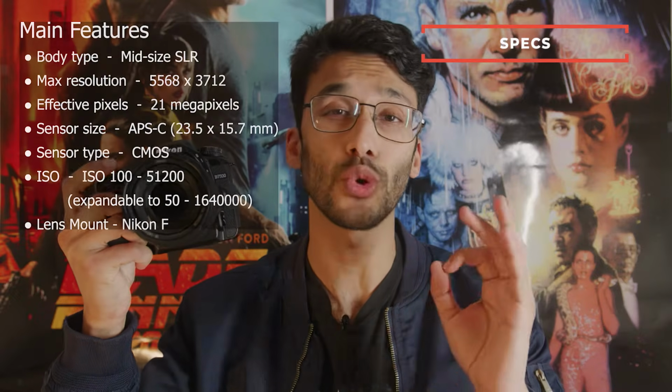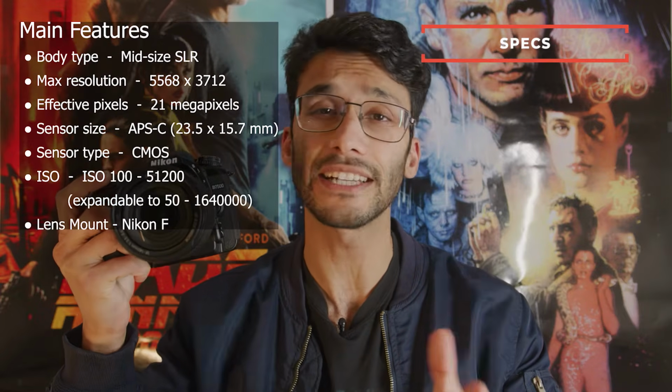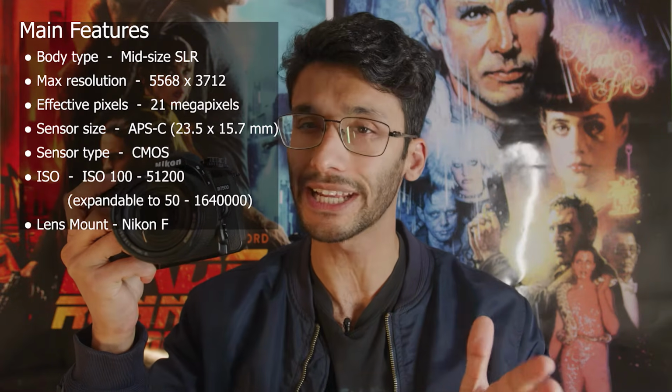So let's get right into what matters. This camera supports a 20 megapixel APS-C size sensor and a very respectable image processor. Now, considering what else is on the market, I would hope that the sensor was closer to 24, 25, but to be honest, 20 megapixels is plenty, and you're really not going to notice those 4 megapixels.